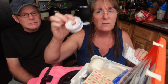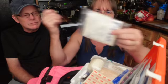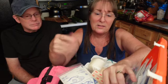To keep things on, you have some first aid tape for those who want it. We have small cuts, so if you hurt yourself, like if you're doing something silly like getting a fire ready and you hit your hand, whatever the case may be, you've got something like that.